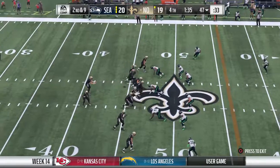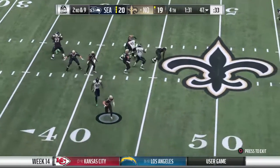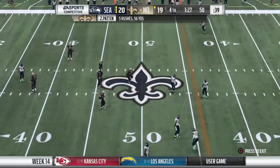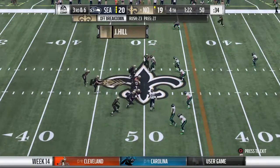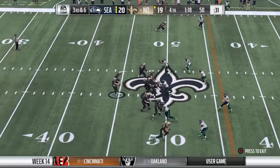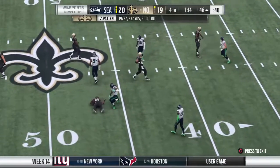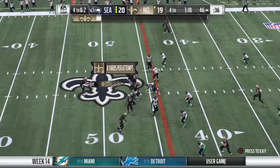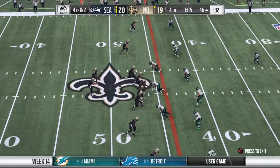The Saints in the hurry up here, clock continuing to roll. Back to throw. And avoids the contact by sliding. It'll be a 3-yard gain, and they're going to face a 3rd down. The Saints in the hurry up here, clock continuing to roll. They'll look to throw. He goes underneath to Ingram. And he'll take it down shy of the 45 at the 46. A gain of 4 on the play, and that's going to make it 4th down.